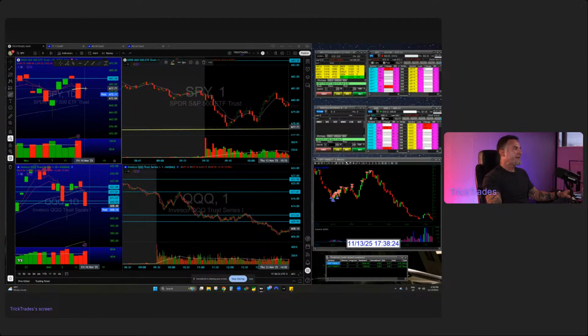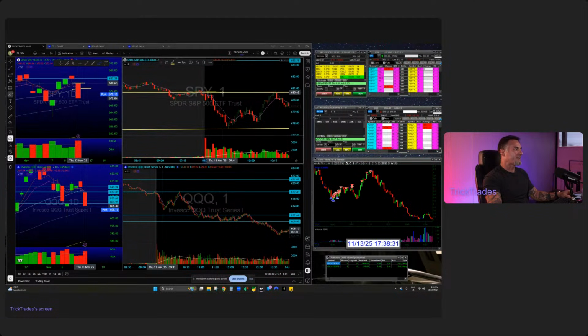Now, the main trade on this was the 20 SMA. Okay, so the 20 SMA was roughly right there. So we open here. It kind of pops up and tests multiple times. And then from high of day, it comes straight down into the 20 SMA.